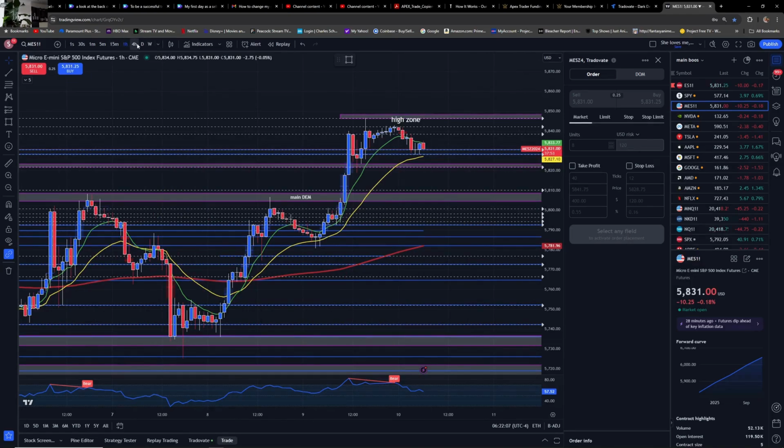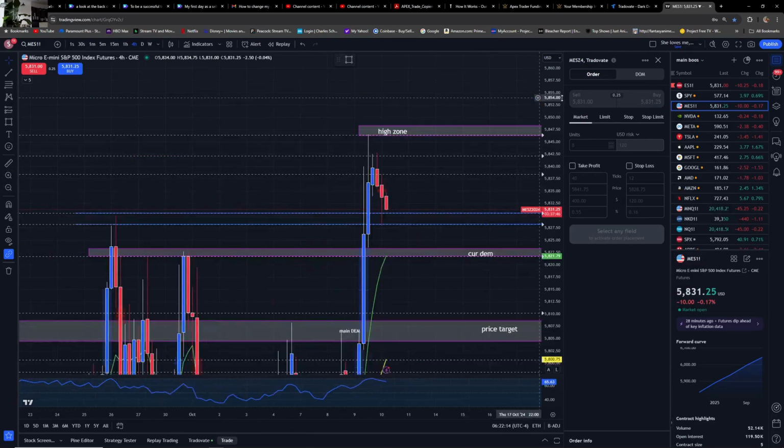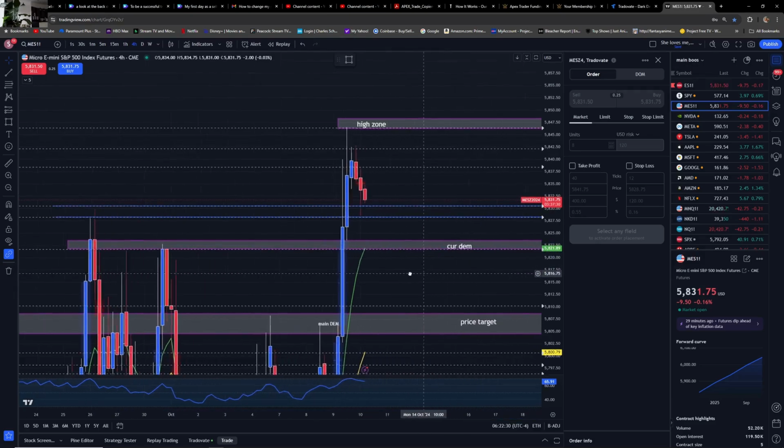Let's just go over really quickly what we drew out for you guys. All we need for that is this to this. So with respect to this, used to be the supply zone. It's our main price target of the day today, and it's also our main demand zone. Our current demand zone is at the top of the candles that were acting as resistance before, that are now currently acting as a level of support.